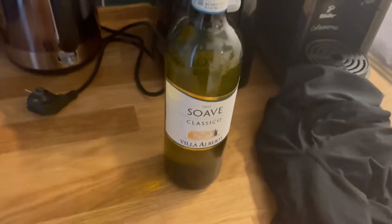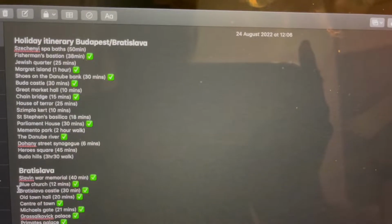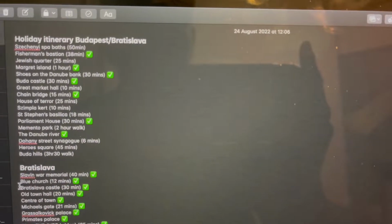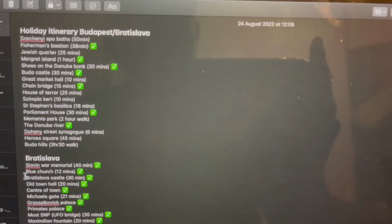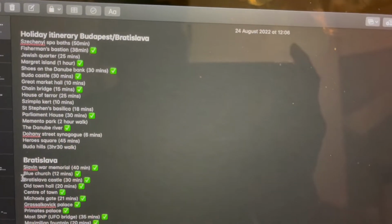Classico, whatever. Before we go out though, I just want to quickly show you the itinerary of this trip and explain why we've gone from place to place in whatever order. So I'm just going to quickly show you that. I'm going to spin the camera around. So here, as you can see, or at least I hope you can see, it's the list that I had before this trip for the Budapest and Bratislava trip. And you can see obviously where the ticks are the things that we've done, and the things that aren't ticked are the things we haven't done. So obviously it goes all the way down.